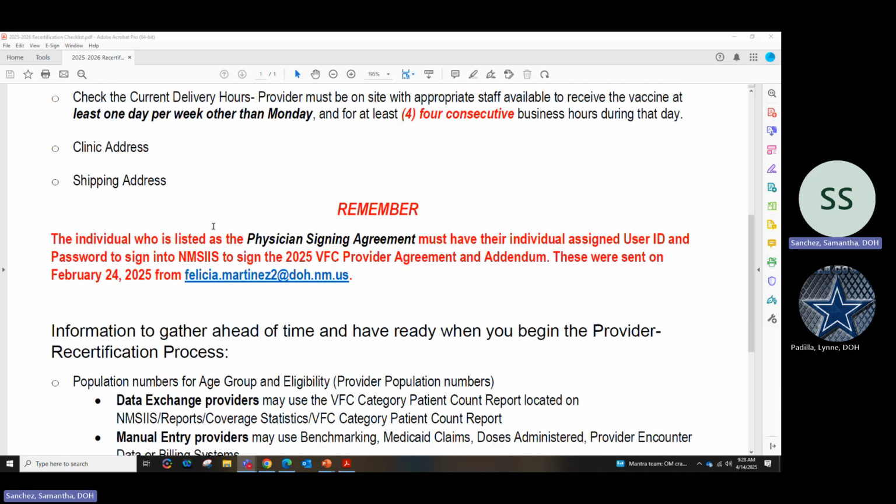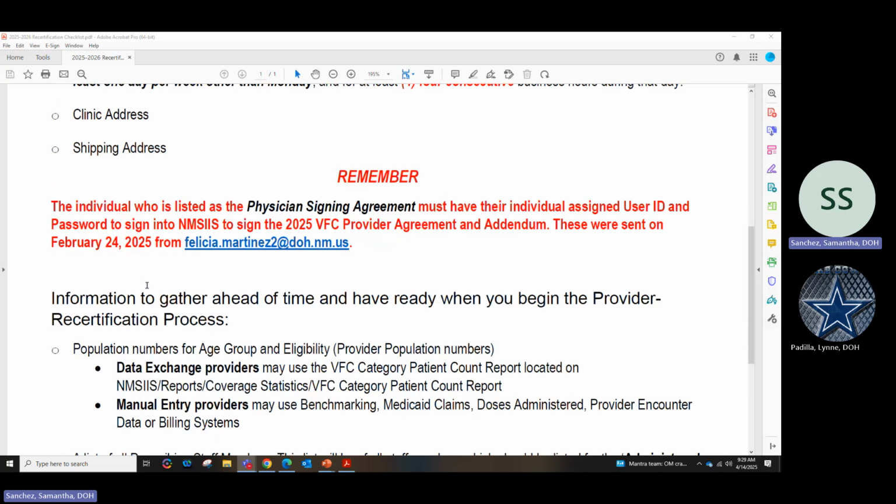Okay, the physician signing the agreement will be the only one that can get onto NIMSIS to sign the recertification. They were issued their own usernames and passwords on February 24th and 25th. They were emailed to them with their instructions on how to sign the recertification. They are the only ones that can go in and sign it. Okay, so I will go over a live demonstration with you all with the step-by-steps.